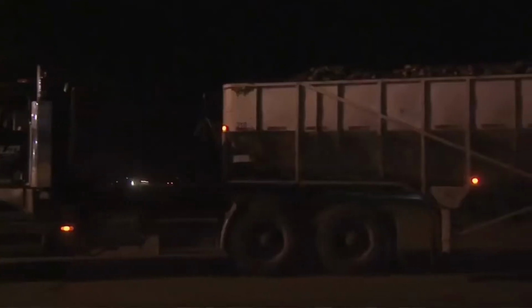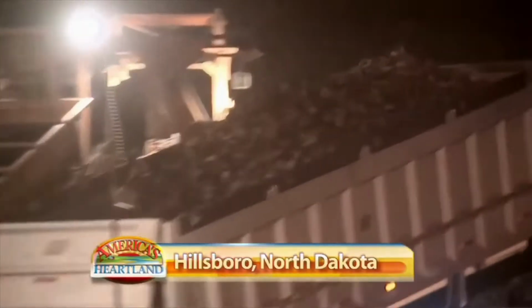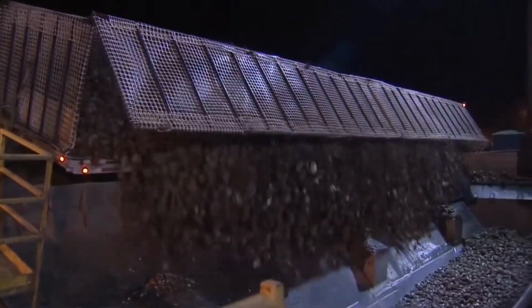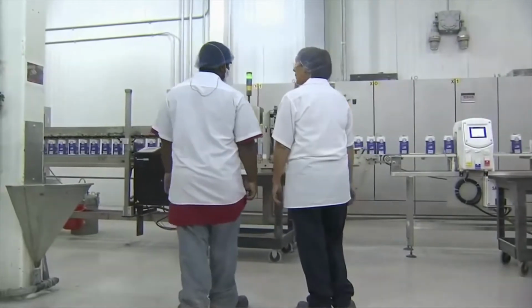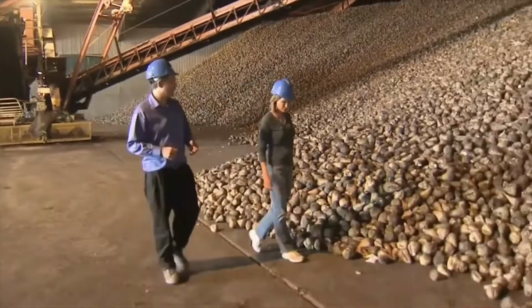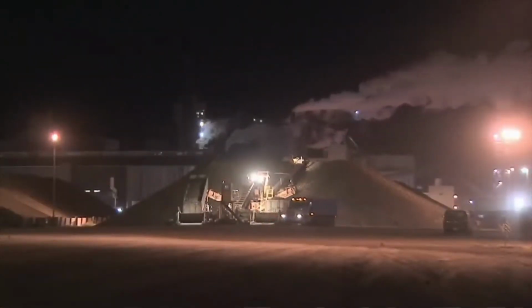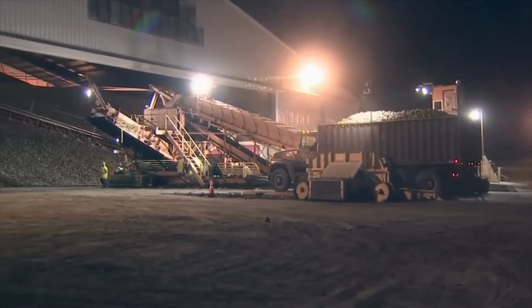It's not just farmers burning the midnight oil. I visited the American Crystal Sugar Factory in Hillsboro, North Dakota, where the beets are coming in by the truckload, and the bags of sugar are coming out. Randy Axman is the plant manager. This facility is one of 6 American Crystal Sugar factories. Farmers either bring their beets to piling sites around the area or the closest factory.